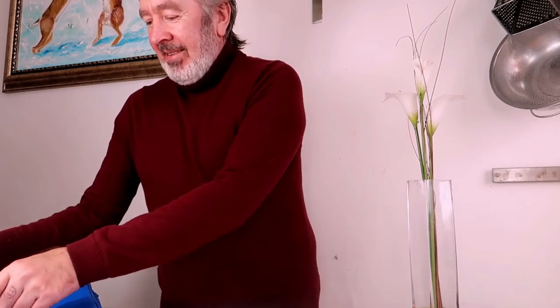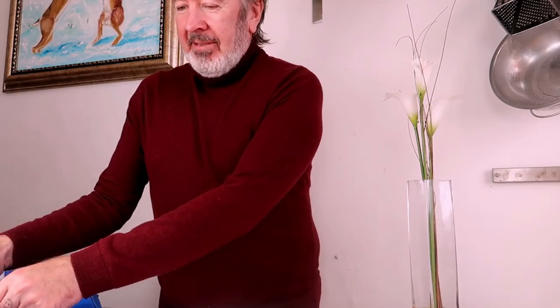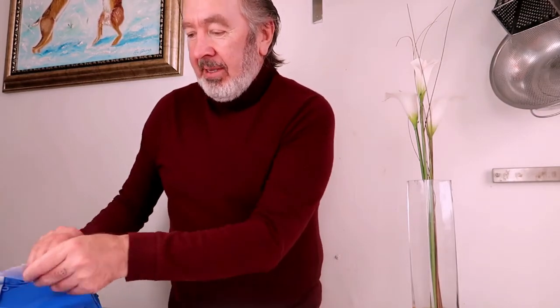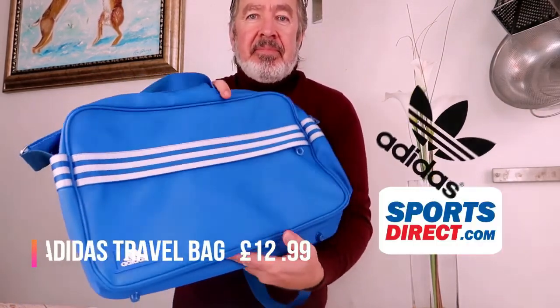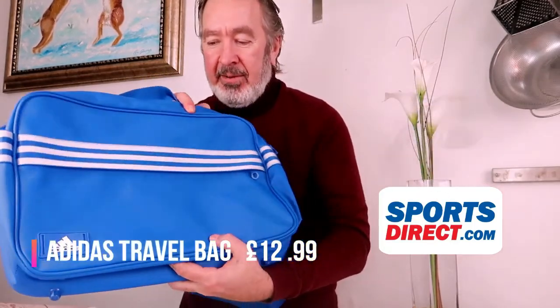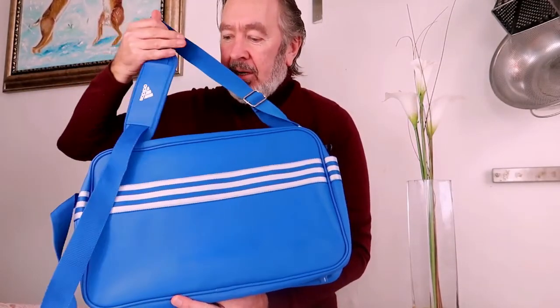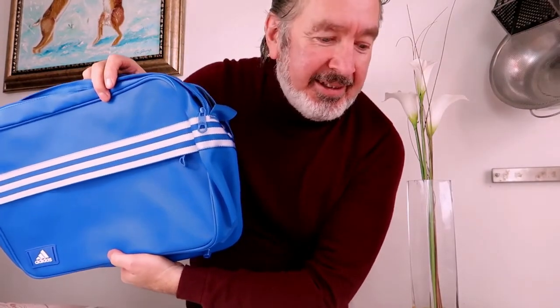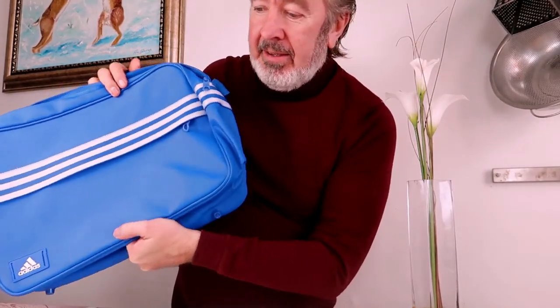Right guys, I've got the bag ready. The one I was telling you about. Now, I got this bag out of Sports Direct. It's an Adidas bag, you'll see in a minute. And you can see how plain it is. Plain looking anyway. Well, I think anyway, I've never used it a lot, but I had an idea what I was going to do with it, so without further ado, let's show you what I had in mind.